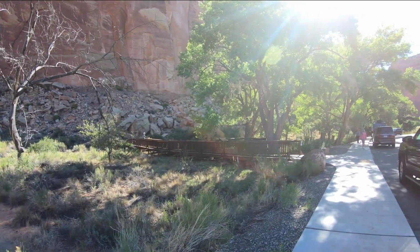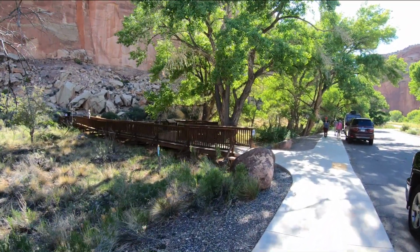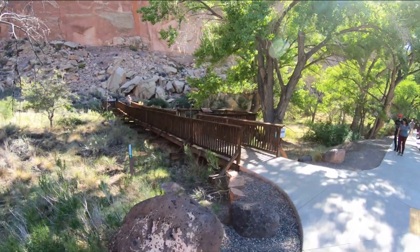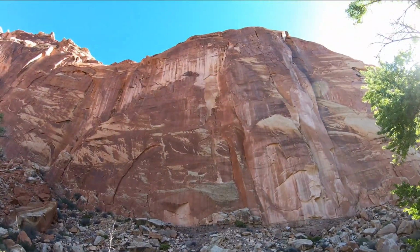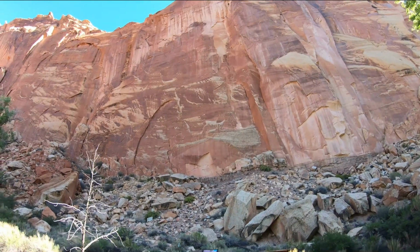This is a stop on the road in the park to see petroglyphs. Let's see what there is to see here. What a sheer face.